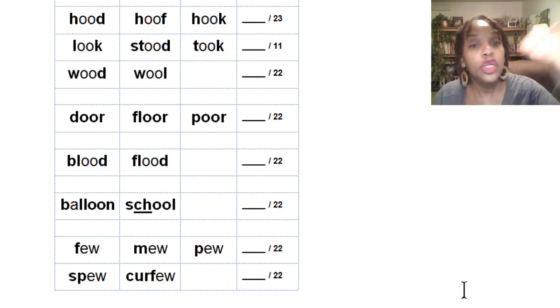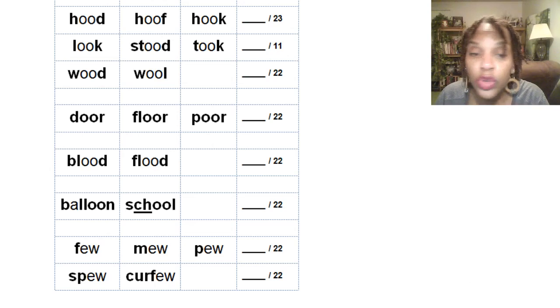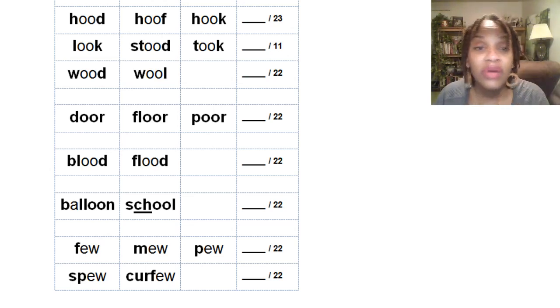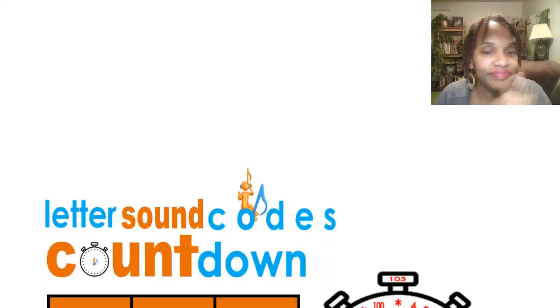So again, you're going to work with a parent or a reader teacher where they're going to read a word and you're going to read a word and you're going to say the definition or you're going to use a word in a sentence. And if you're having any problems, just go back over and recap, that means to review, whatever partner sound or words is giving you a problem, okay? So make sure you practice this until you get it. All right then.